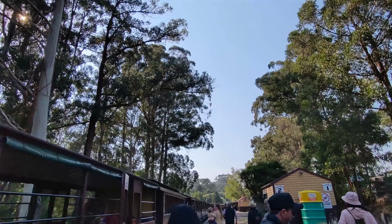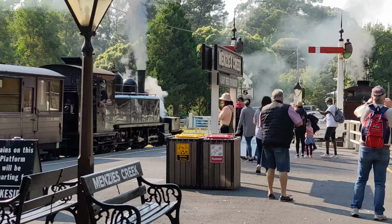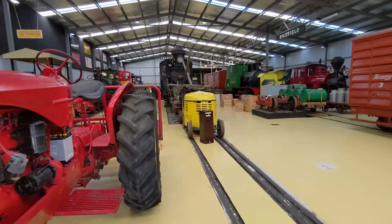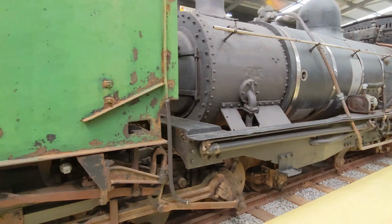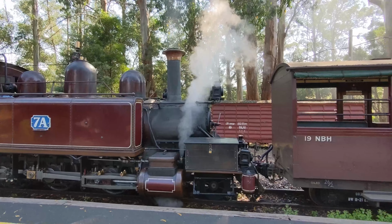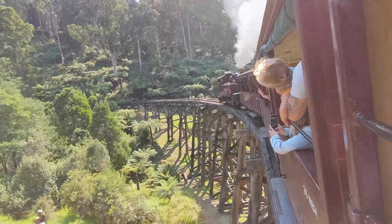So when you book your trip, you can pretty much choose any package that you want, and this particular package that we chose had a museum tour. It's a sort of free walking tour, so you can just wander around by yourself, but there's staff around that will show you around and also give you a bit of information about the trains as well. So the tour is roughly an hour or so, and then you also have morning tea. I didn't show that, but yeah, that was an amazing little trip.